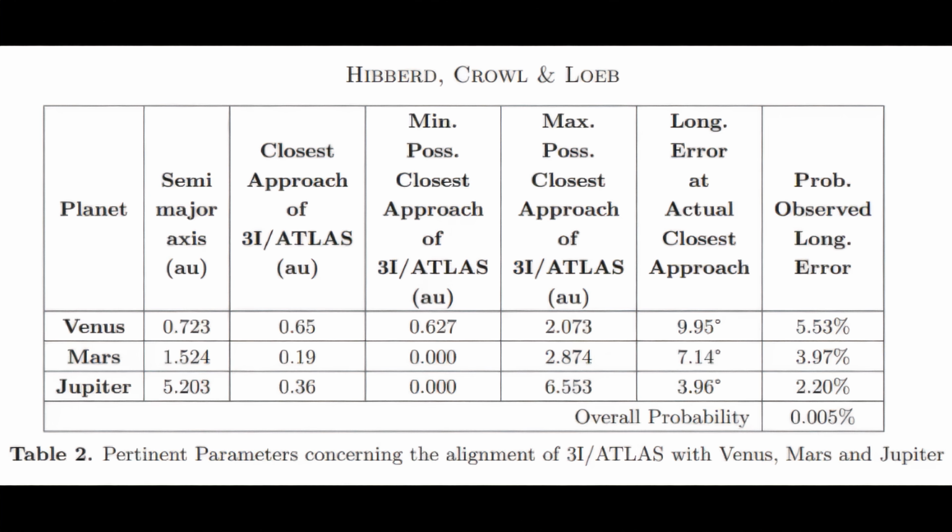Now notice at the top it says Hibberd, Crowell, and Loeb. Avi Loeb has been on a few webinars that I have been on with Paul Begley. He's a scientist out in California, guys, very good. This is his specialty. And he's thrown together the possibilities of why this thing is so unusual and what it could be and what it may be attempting to be.